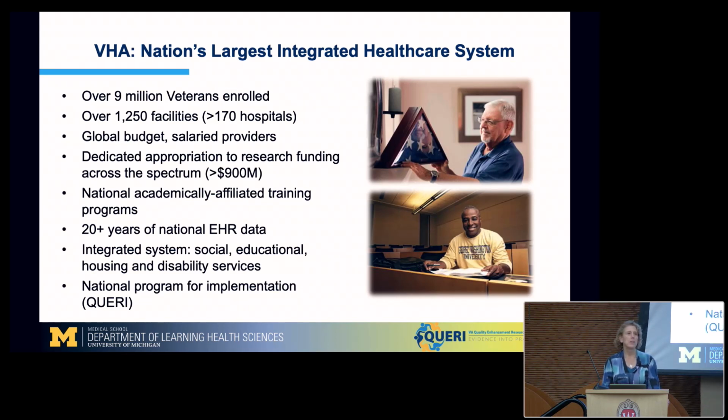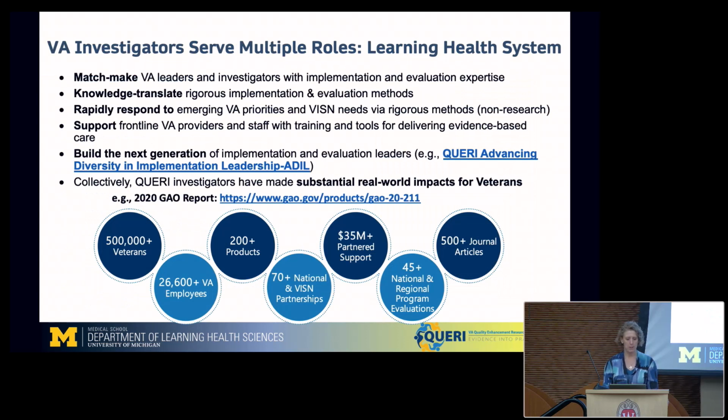We've had over 20 years of an embedded EHR, and we've also had an integrated system where we have not only a healthcare system, but a benefit system, for example, where we're able to study the impact of veterans benefits for housing or education, and also disability benefits. These are dealing with social determinants of health on healthcare outcomes as well. And the national program for implementation is QUERI. So the mission of QUERI is to improve veteran health by more rapidly translating research into practice.